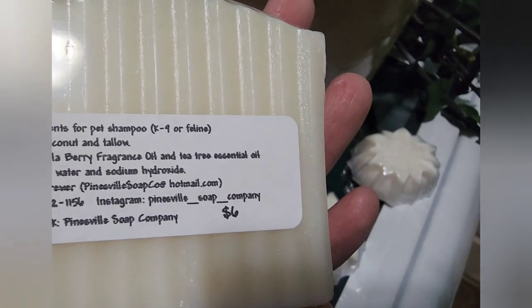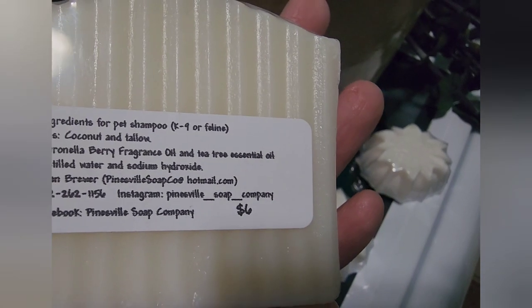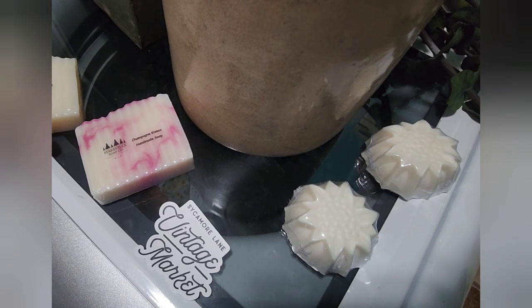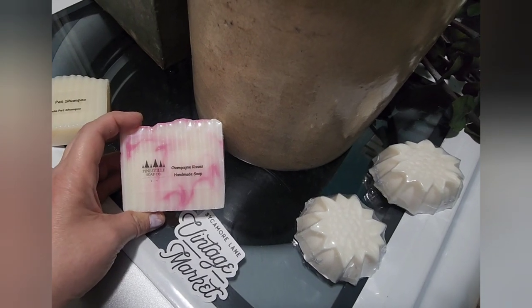It's got a little bit of citronella and a little bit of, what's the other one they said, tea tree, just a tiny bit. And I know too much tea tree is not good for them, but it helps repel fleas, and it's really good for itchy skin, because I know my Daisy girl has itchy skin.